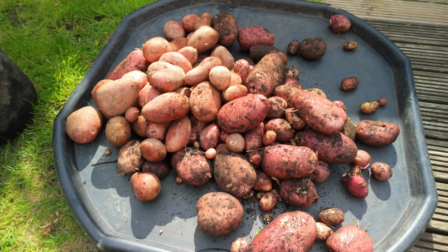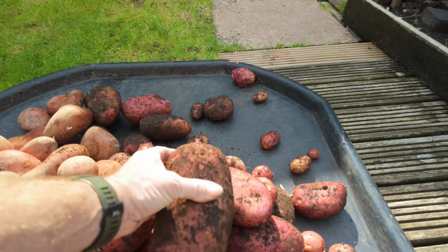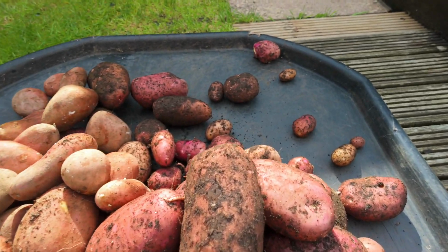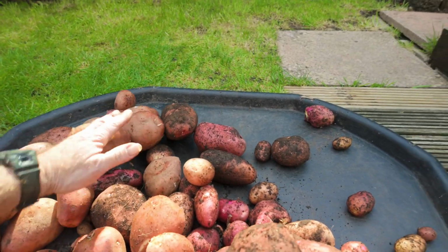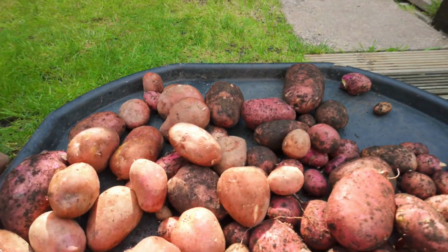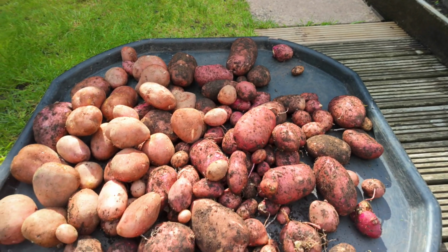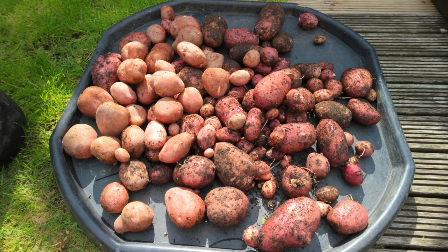So yeah, that's a pretty good potato haul, I think. Like I say, I think that one's my biggest. My biggest one's from the original. I'm not really sure really, but let's spread them out a bit anyway. So yeah, that's all from one potato. So yeah, that's a pretty good harvest there.